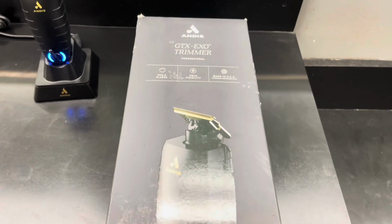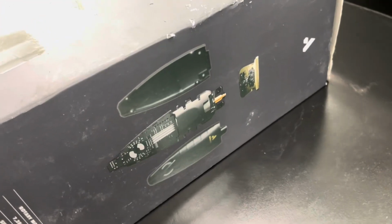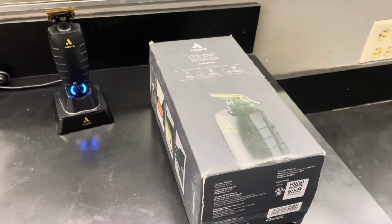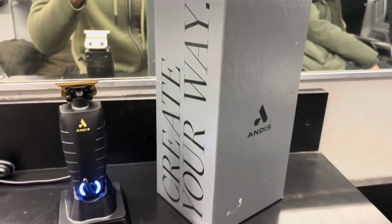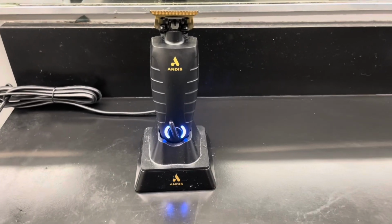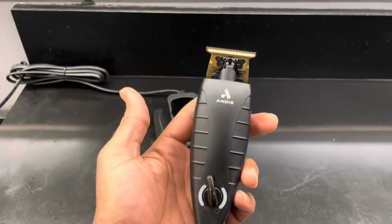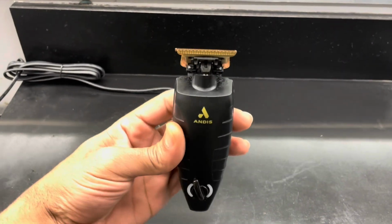And here we go, GTX Exo, right out of the box. Fresh out the box, like I said, brand new, $75 off Facebook Marketplace. Amazing deal. I can say I'm a little impressed with the packaging. A box within a box. Couple of beauty shots of it on its stand. You see the light illuminating by the power switch. I can say these are very lightweight, almost like a feather in my hand. It's like I'm holding nothing almost.